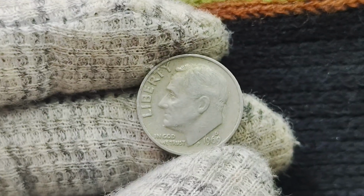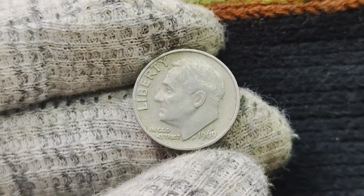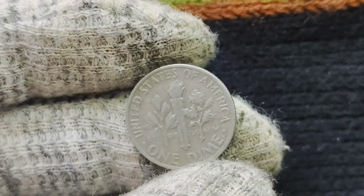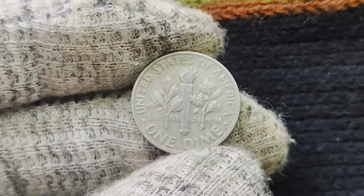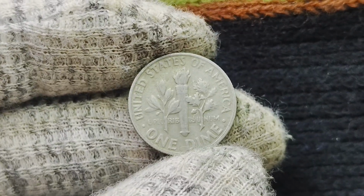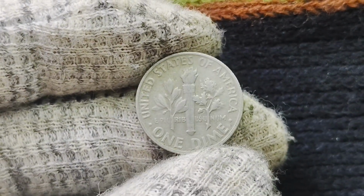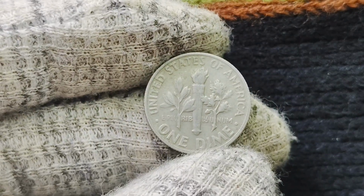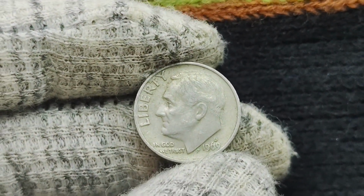by collectors. For those who might be unfamiliar with the term, a double die error occurs when a coin's design is struck twice, resulting in a blurry or doubled image. This is a rare mistake during the minting process, and when it happens, it creates a unique and highly collectible coin. In the case of the 1969 dime, this error was especially rare.